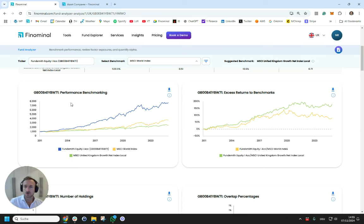Now, if you look at the performance since its inception in 2011, you can see this Fundsmith Equity Fund has done phenomenally, right? It has outperformed the MSCI World and also a UK index, in this case the MSCI UK Growth Net Index. Now, that's from a performance perspective, and that's naturally what makes this fund so successful in the sense that it has to deliver greater returns.